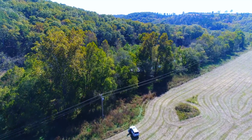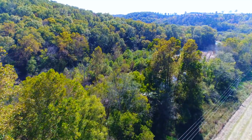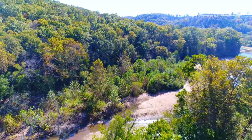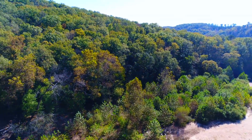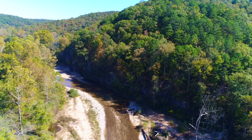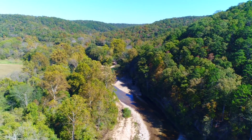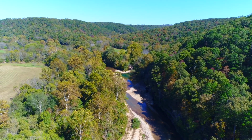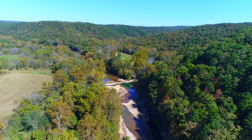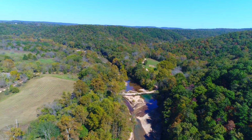Having the power on site, having the meter base, I mean, this is just an awesome property, in addition to having that Veracruz conservation area, which is generally open for public hunting and camping and all that stuff. You're not too far, just a few miles from the Mark Twain National Forest, which gives you thousands upon thousands of acres of additional land for hunting and recreation and trail riding and all that good stuff. Beautiful property.